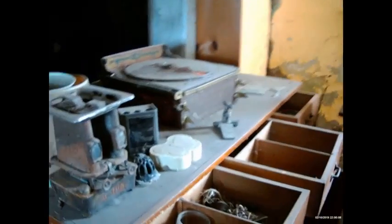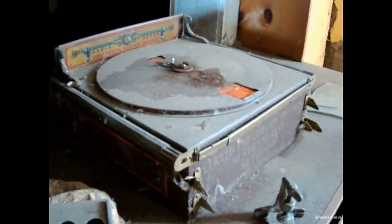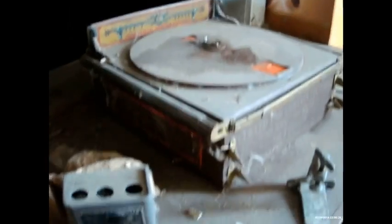Oh, look at the old record player. How cool is that? Old skates. Knitting machine? I didn't even know there was such a thing. I don't know. I think that's a record player. Oh, there's the board. The bridge. Oh, the old sewing machine.